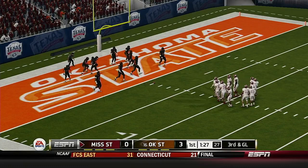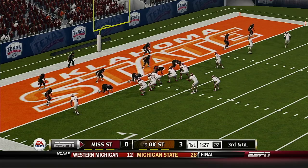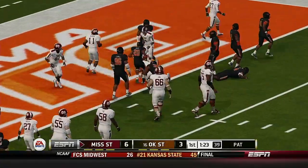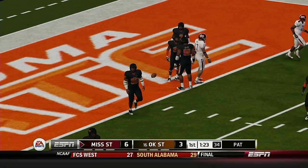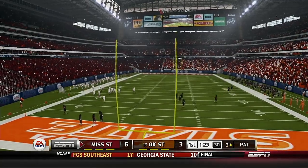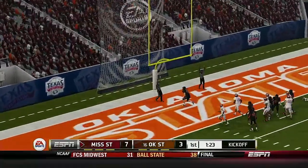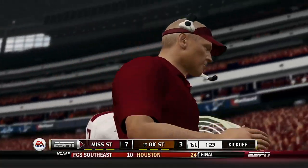It's the 9th play of the drive. Scrambling. Keeps it, and he's got a touchdown. And he converts the extra point. A 9-play, 70-yard drive, and the result, 7 points.